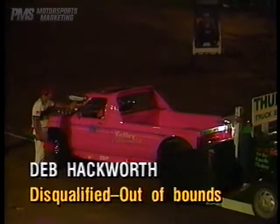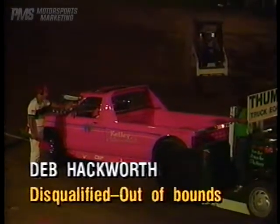The truck started to drift to the left. No way to steer it. The front end's off the ground. She was trying to keep it in bounds.